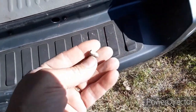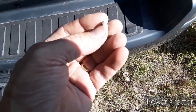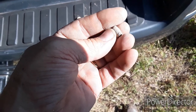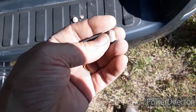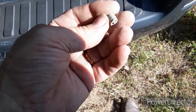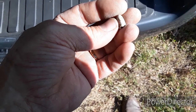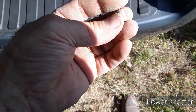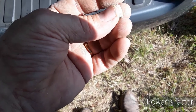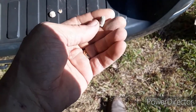Now, third bullet, this is more modern. It's lead, and the crimp and hollowness in the bottom, so it's not ultra modern, but probably mid 1900s, probably around 1950, 1940, maybe 1960, somewhere around there.